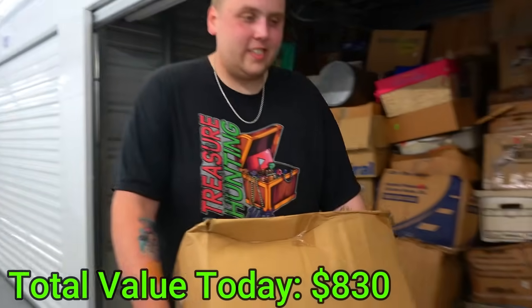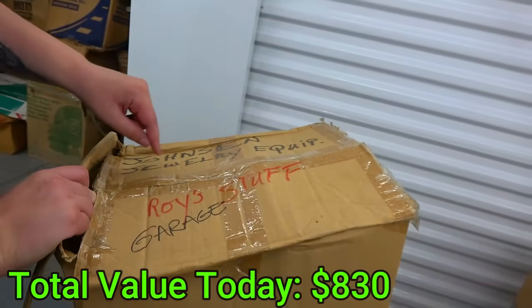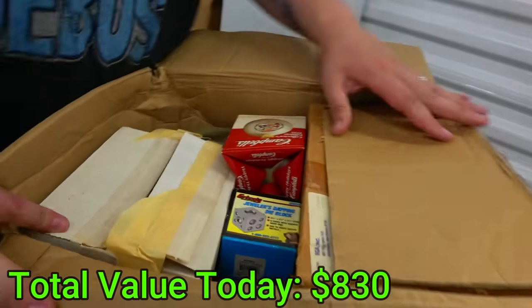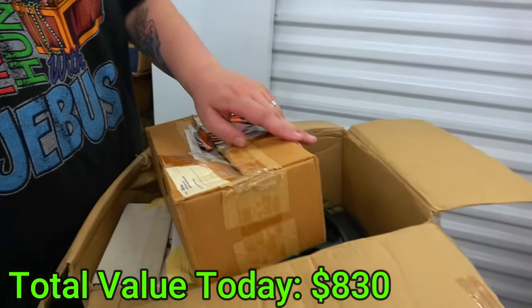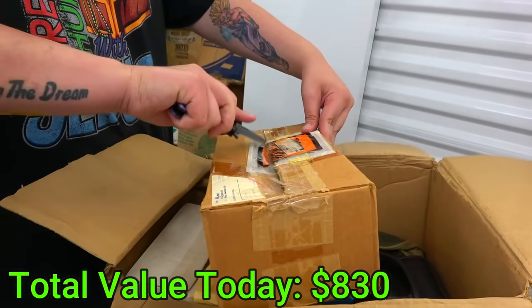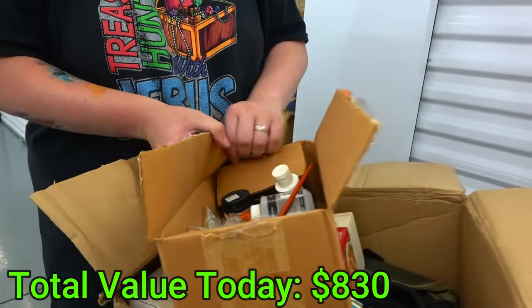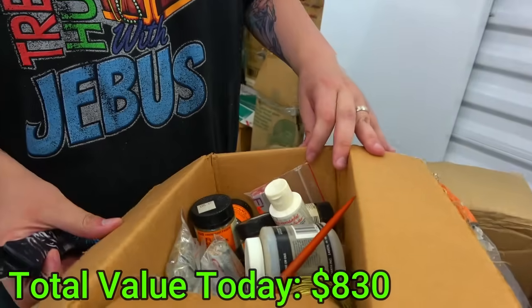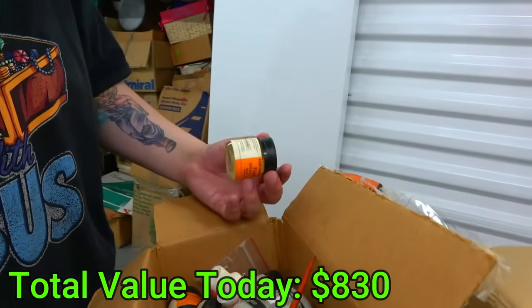All right, next box here. Come on. Roy. Oh, it's jewelry equipment. I like the sound of that. What's in this? Ooh. Heavy. Oh, that's taped as well. Let's see what's in the little taped up box inside the big taped up box. It is like jewelry equipment. It's more of that stuff. So this must be used for something for jewelry. Maybe like a polish? I don't know.